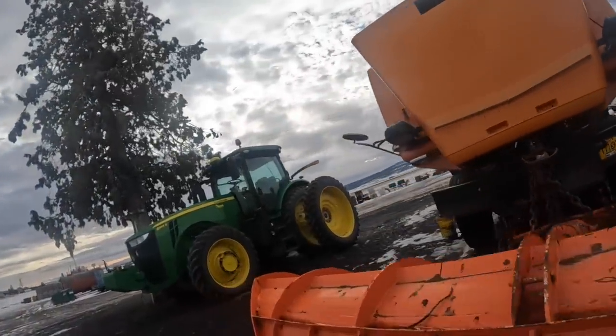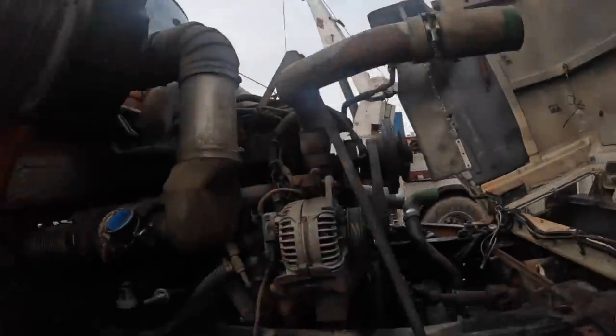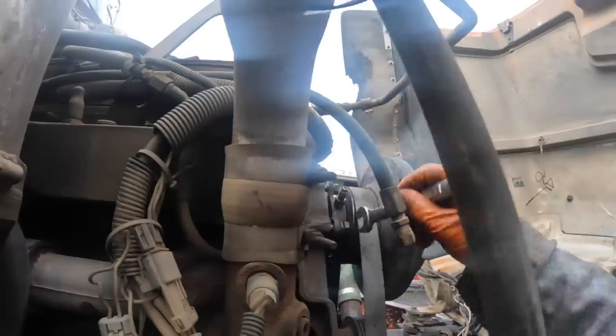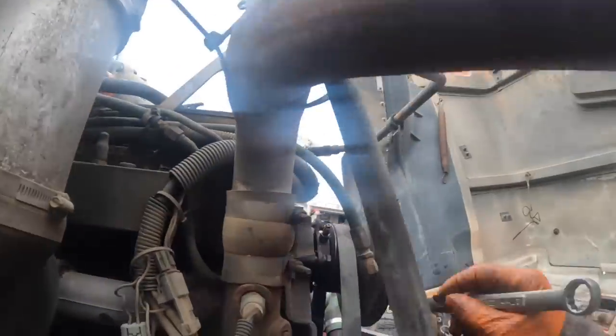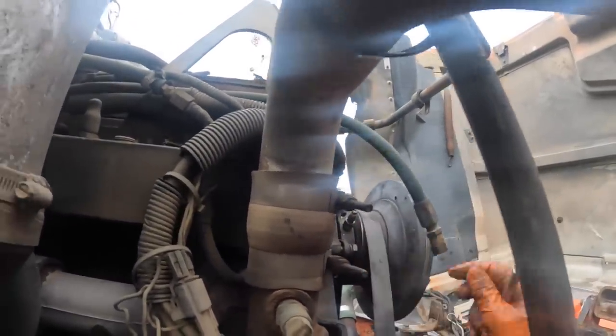Oh, the old 8345R. I'd rather be working on that. This part of the truck is okay. The L10 in it, everything else on it's Volvo. I don't care for it. They can have it.